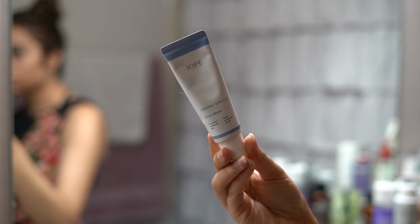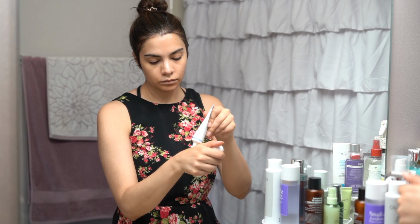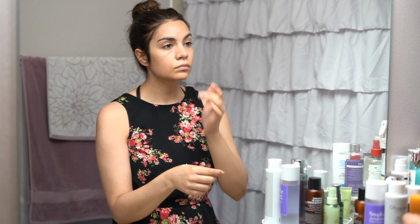And I am still in love with the Iope Derma Gentle Cica cream. This is just the best moisturizer for the summer. It really balances my skin. This is such a light texture. It dries down so quickly, meaning I can go in for my sunscreen immediately, but it is still protective enough for my dehydrated and often dry skin.